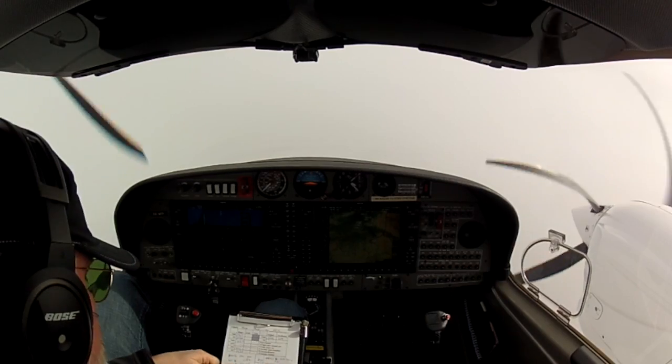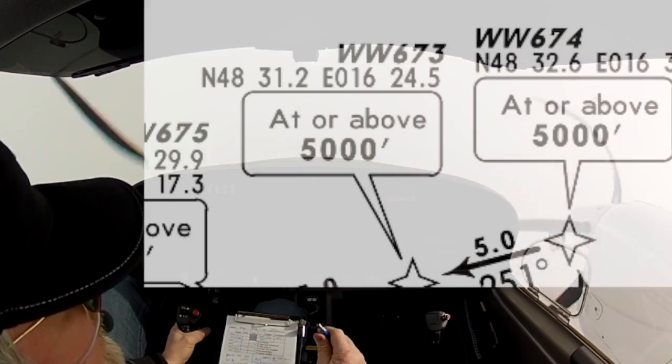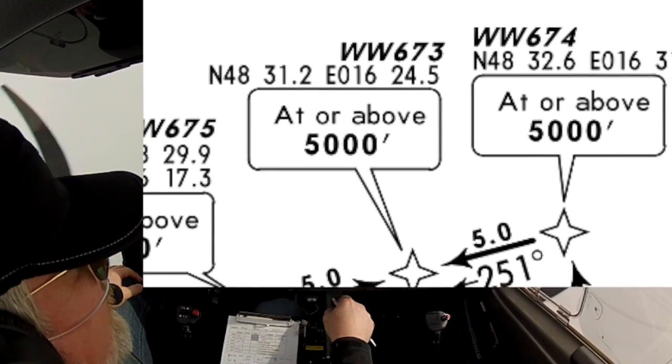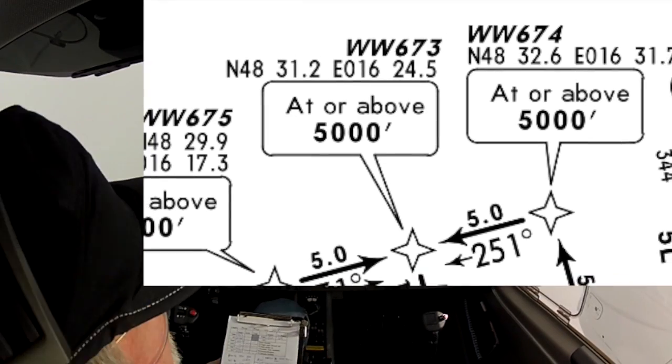Sierra Echo Mike, India Romeo, direct whiskey 673. Direct whiskey 673, Sierra Romeo. Austin 1512, descent flight level 100. Descending 100 for 1512.